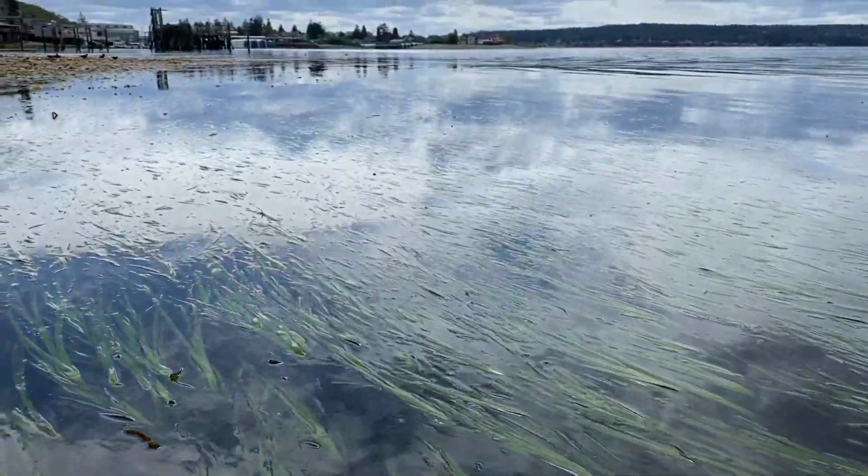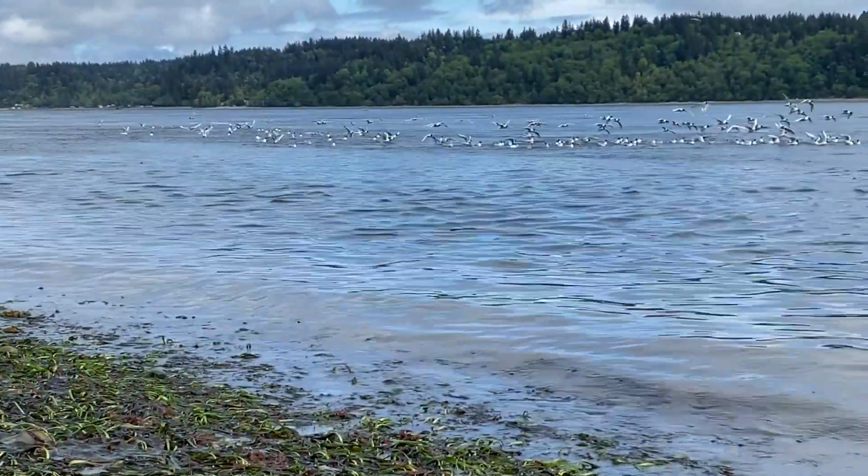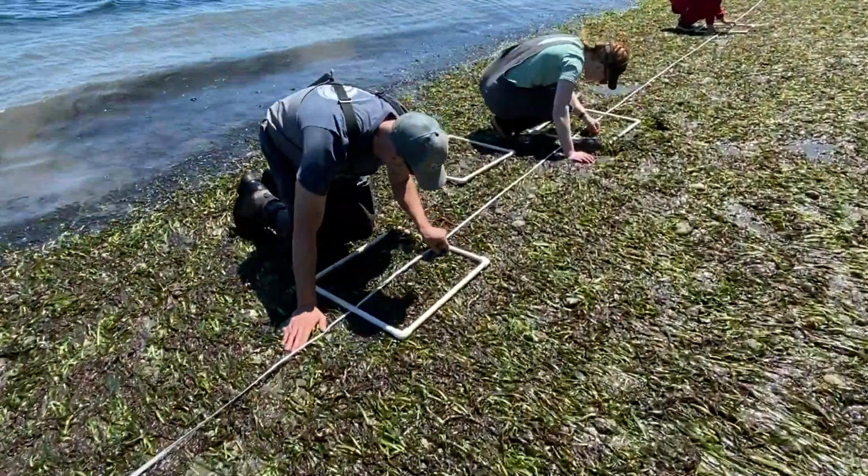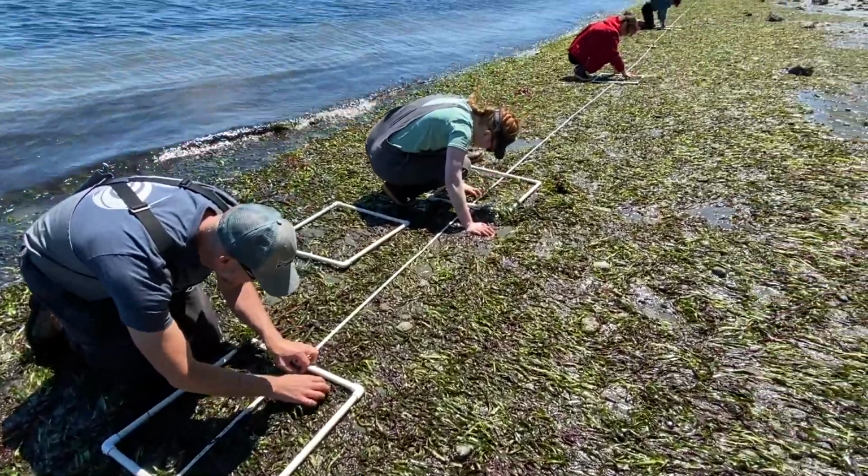Changes in the abundance or distribution of our native eelgrass is likely to affect other species that depend on this habitat. With your monitoring help, we can better inform the policies and restoration efforts when it comes to protecting eelgrass.